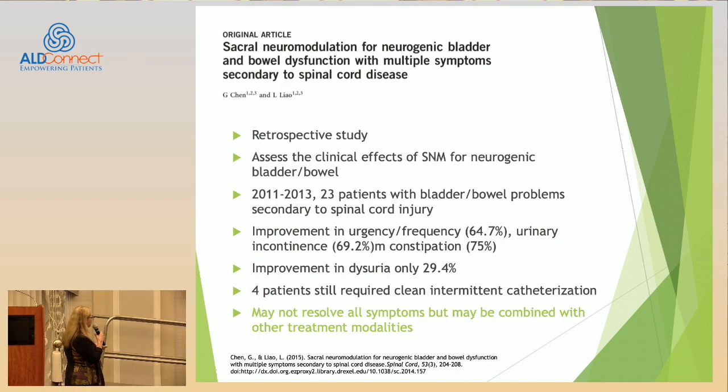Okay, so this is a study with 23 patients who had bladder and bowel problems secondary to spinal cord injury. So this is the neurogenic population. And in that population, there was still about a 70% response rate. So it should be considered in patients with neurologic issues.